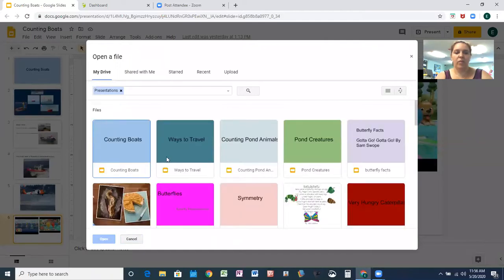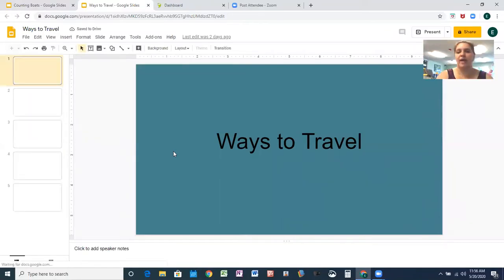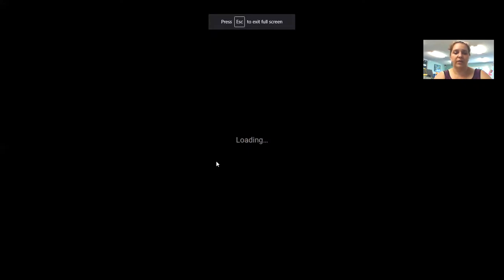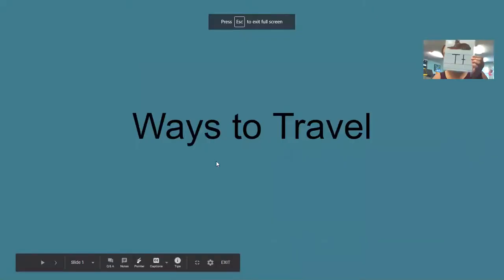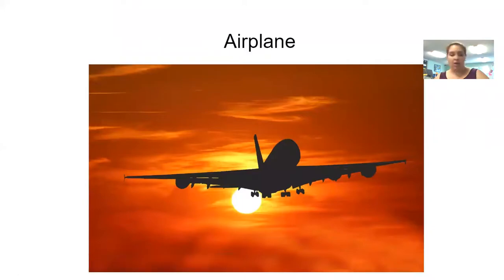and talk about ways we can travel. Our letter of the week is T, T for travel, train. They all start with T. Travel, train, trip. So we can travel on an airplane.